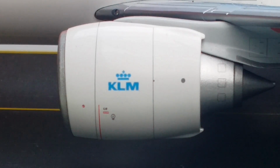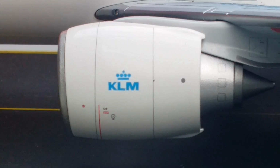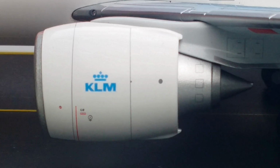All right, now these engines you see here, folks, with the KLM logo on there, with the reverse thrusters on there. These are the General Electric GE90-115B engines that KLM Royal Dutch Airlines uses on this particular aircraft, the Boeing 777-300ER. Now you see the side angles here, the reverse thrusters, the engine cone right there, very detailed. So I'm going to turn to the front angle, let you see the engine from the front angle.